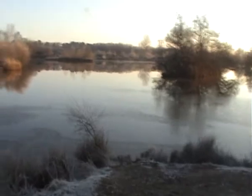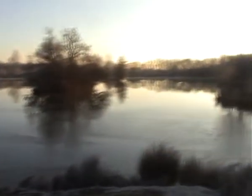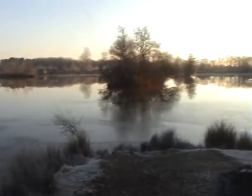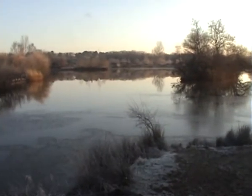It's high pressure. It's going to be an easterly wind. And all in all, I shouldn't really have any hope of catching anything. But I'm quietly confident. We've got a nice bit of area to myself.